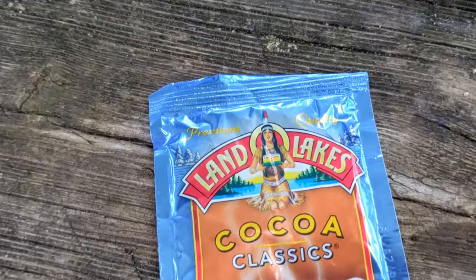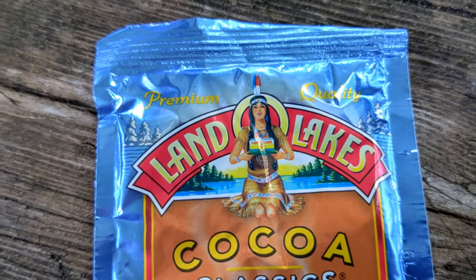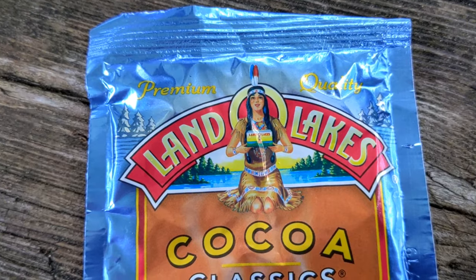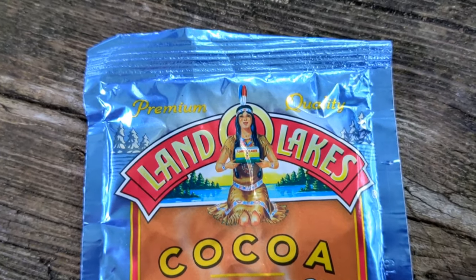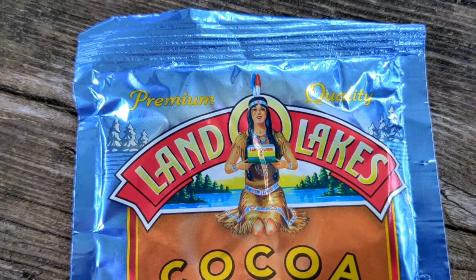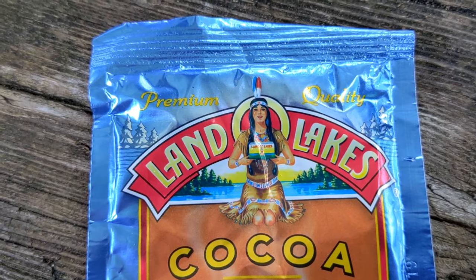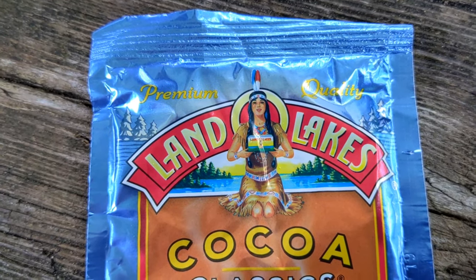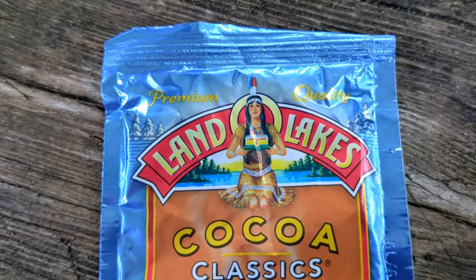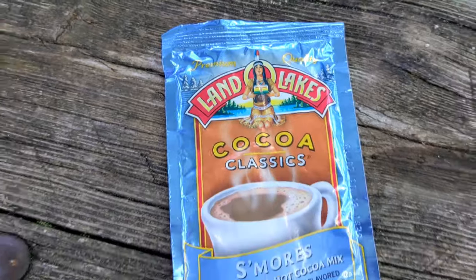Land O'Lakes. Now look at this. The Land O'Lakes Indian is still here. Look at that. They're taking her off right now because it's racist, I guess. Or, you know, you can't show any pictures of anyone of any heritage or culture anymore. So, much like we've always done, we've removed the Indian but kept the land on this picture. So the Indian's gone, but yeah, we're keeping the land. There you go. You like that one? Land O'Lakes.